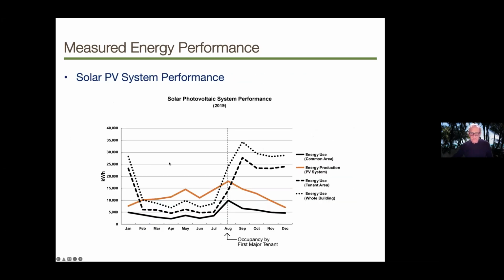And here's a complicated looking graph, but the tenant occupancy in August of 2019, of course, with all of these three projects, the pandemic coming in between disrupted a lot of occupancy for both the commercial and the school project and so on. So it's going to affect the data a little bit. But you can see here the dotted graph is the energy use for the whole building. And the energy use for the tenant area is this darker line. And so the core and shell is the difference between the two here. So the tenant is using most of the energy, not surprising.